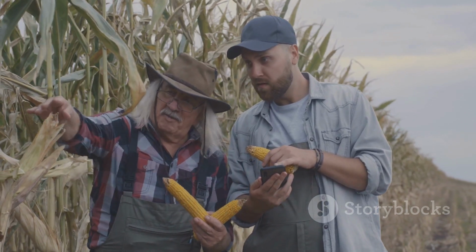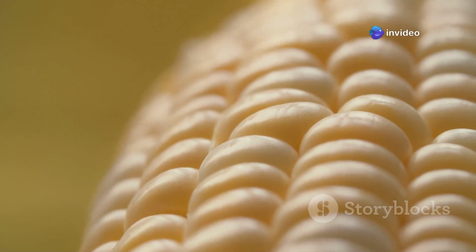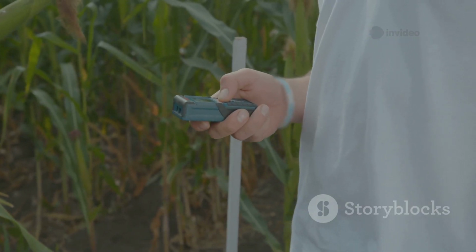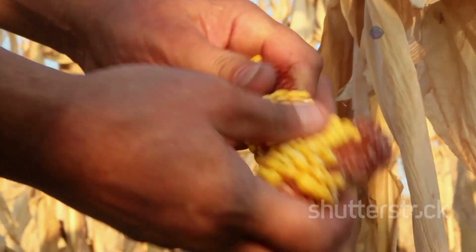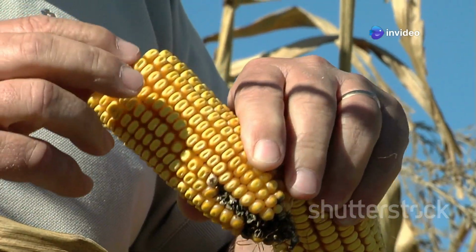How do farmers know when the corn is ready? They look for signs of maturity. The kernels become hard and dented. The plant itself starts to dry out, turning from green to brown. Moisture content is a key factor. It needs to be just right. Too wet, and it won't store well. Too dry and kernels might shatter. Farmers test this carefully. This ensures optimal quality for processing.